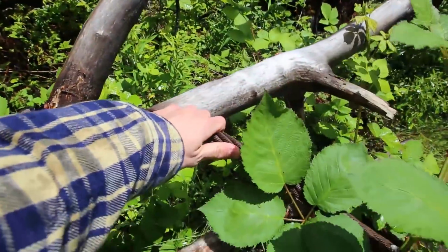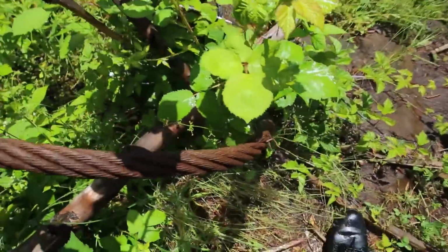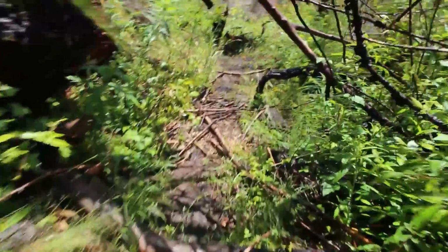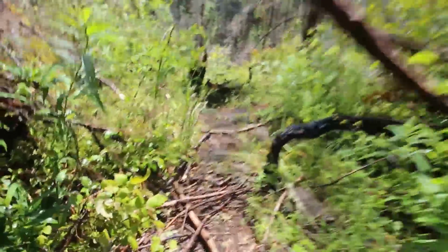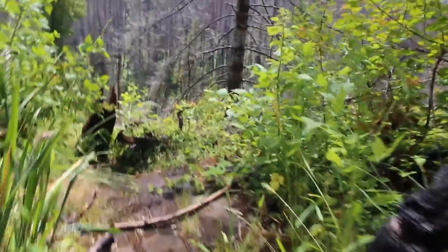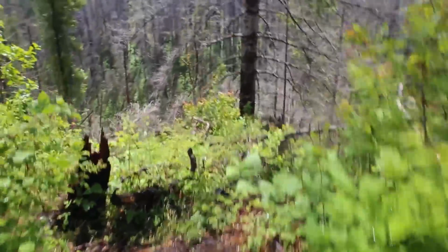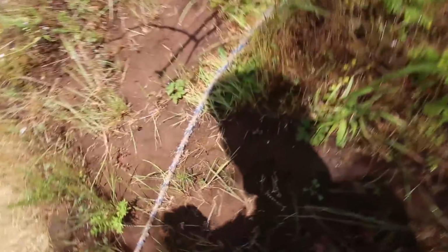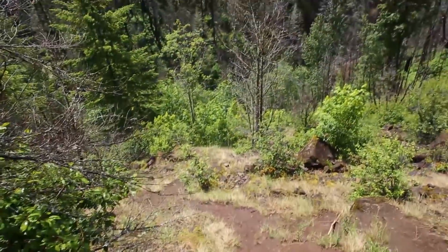Cable. More evidence of the Waterworks. There's one of the ropes used to climb down this steeper part here. Heading down to the creek that way.